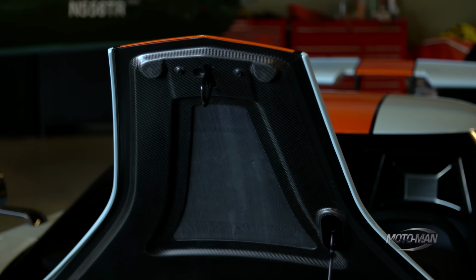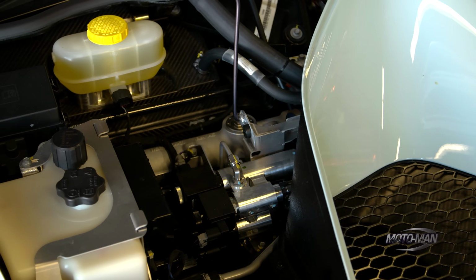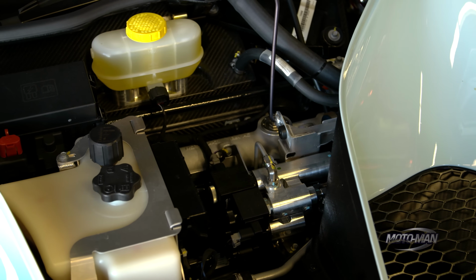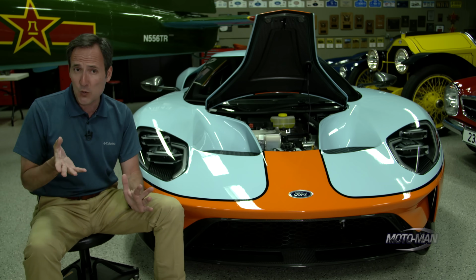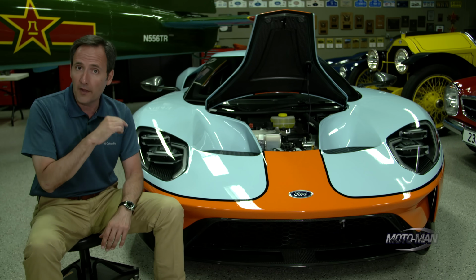The good news is there's a frunk. The bad news is you ain't putting anything in said frunk because it's the residence of a rather complex hydraulic system that has four main jobs. The first, which is rather unusual because most cars we drive nowadays have an E-Pass, this works on the power steering.